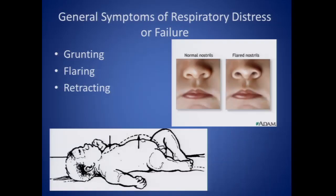All right, now to start off, we have some general symptoms of respiratory failure in kids, okay? I know we have some nurses in the audience here from our PICU. You guys have seen this a million times. Some people haven't, but these are non-specific symptoms of respiratory distress or respiratory failure in children, okay? And there's three things: grunting, flaring, and retracting. And I'm going to show you some videos, and you'll see exactly what it is. Otherwise, I'd have to get Chad Pisano down here to act it out for me.